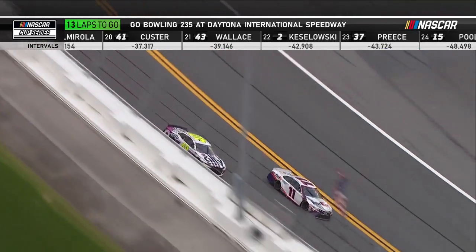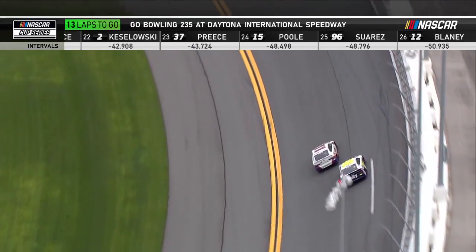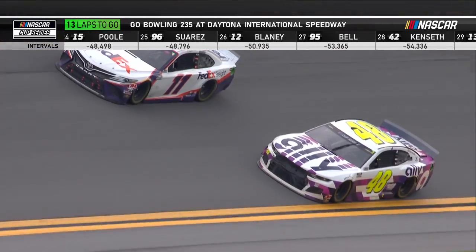Look at this. Denny Hamlin once again cutting down along the apron, really the exit of turn 6, shortening the racetrack. Tries to get by the 48, but here comes the crossover move.